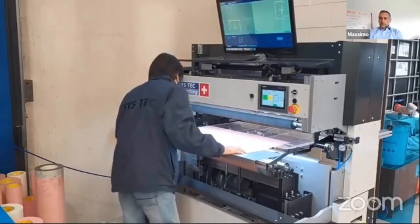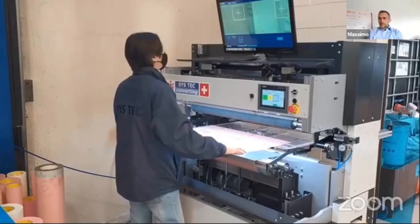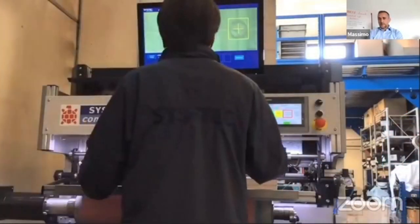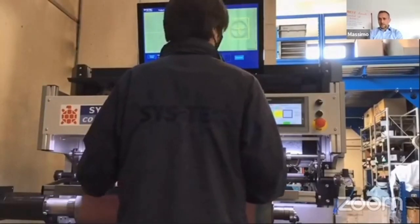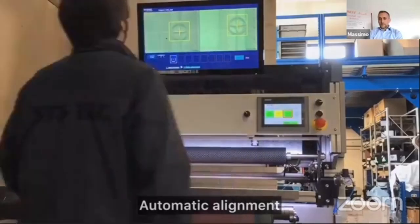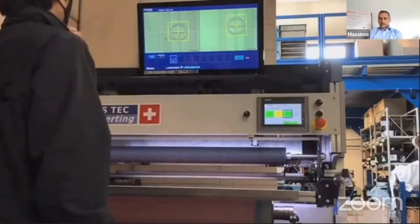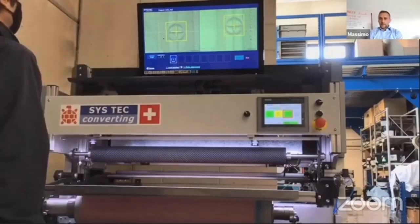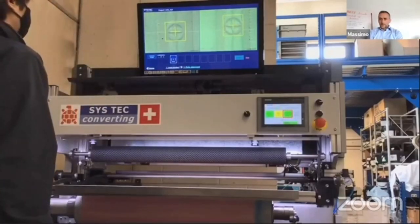And as soon as the crosses are coming in the area of the camera, they will be automatically detected. You will see they have been locked by the machine. Locked and chased. And now the machine starts the automatic alignment. You will see that the plate is moving to the target position. When the plate is in the right position, you will see that the yellow mark becomes green.